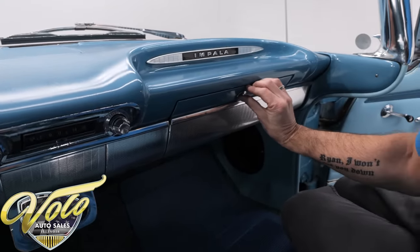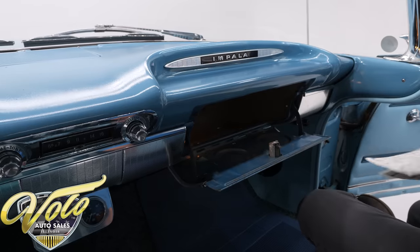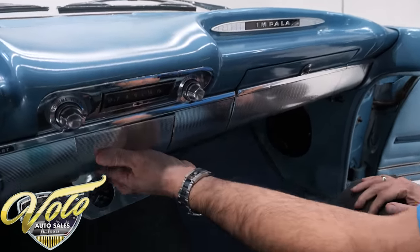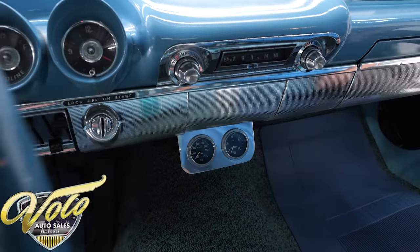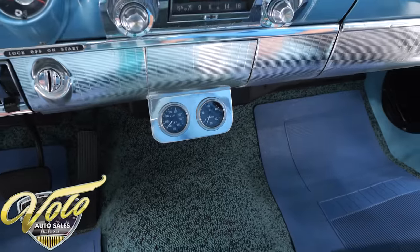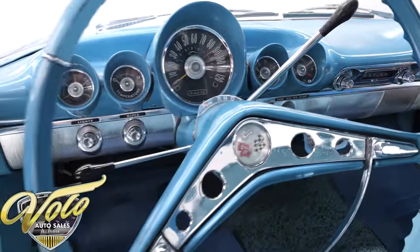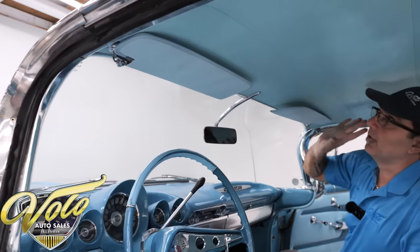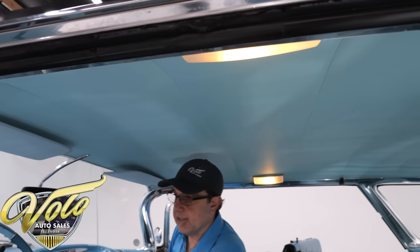glove box light works. I had it open a second ago. Here we go. Light works in there. The ashtray, see how the knob matches. That's the original. Now these are vintage. It's Stewart Warner. You got oil and water temperature. Seat belts in the front seat. And then the headliner. Excellent shape, with little stars. I guess when you look up, it's like looking at the sky. The visors match, the interior lights work.